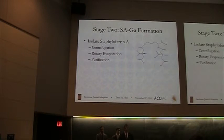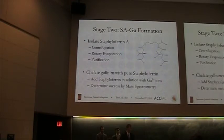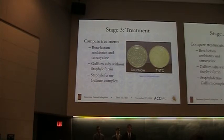This will spin the bacteria down into a pellet, which we can remove and leave us with the fluid called the supernatant. And the supernatant will contain the siderophore, and we'll run it through rotary evaporation and other purification methods in order to make sure that we are only left with the siderophore in the liquid. And once we have said siderophore compound, we'll put it with gallium-3 ions, most likely gallium trichloride or gallium nitrate. And when we run this, we're going to use mass spectrometry to test whether or not we've actually bound it successfully. And hopefully we do, and we get to stage 3, which is treatment.